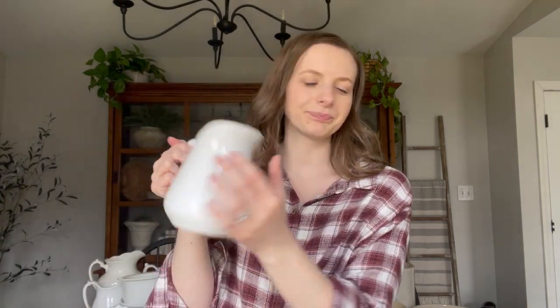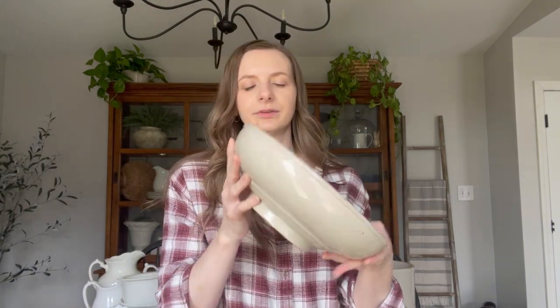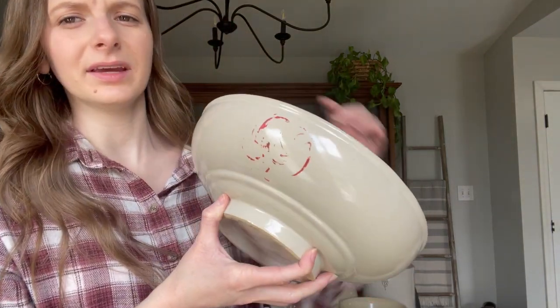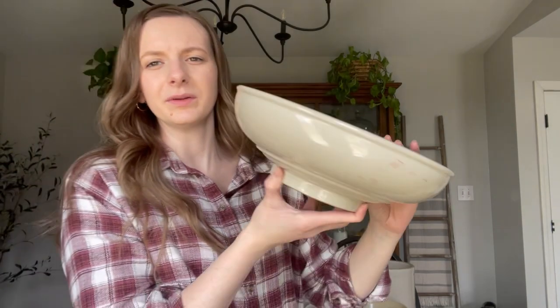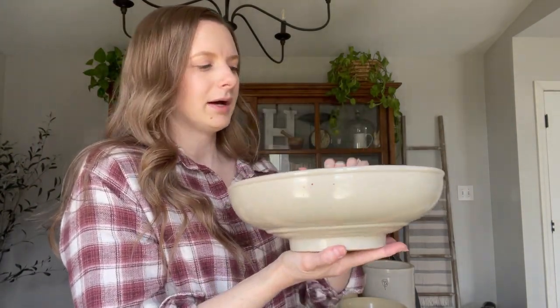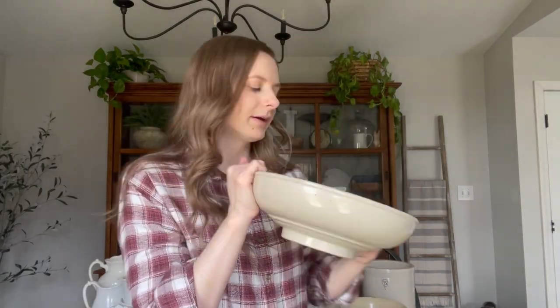This little pitcher was $6. This is not ironstone, but I just loved the shape of it. I thought it was so adorable. It's pretty small. It's like the size of my head, but little baby pitcher, $6. Cute for spring. I found this cool bowl. I don't know. There's no markings or anything on it. It does have this on it. Looks like it was taken off the other side, but I will probably just flip it around and use it as a layering piece. It's like a nice tan color. This was only $5 at an antique store, so I picked that up.